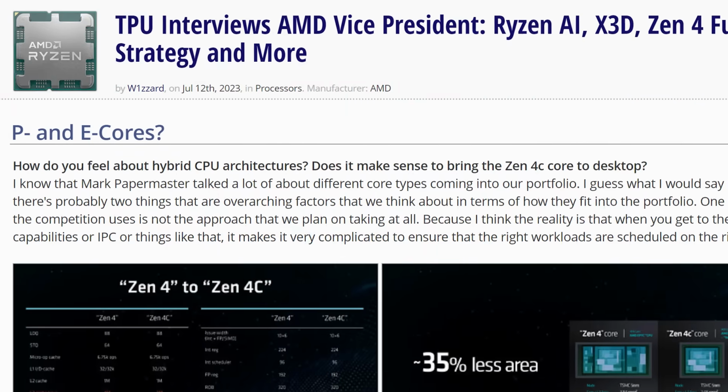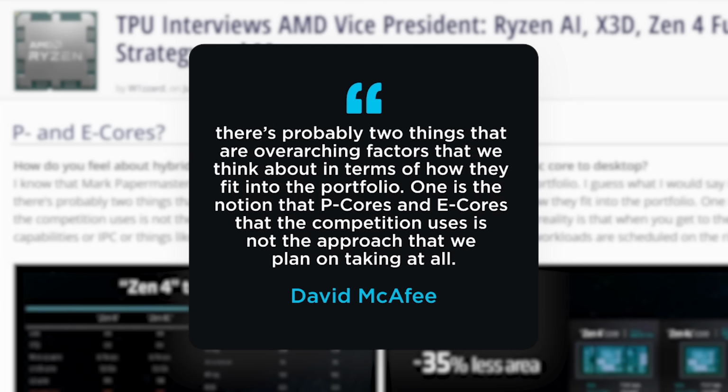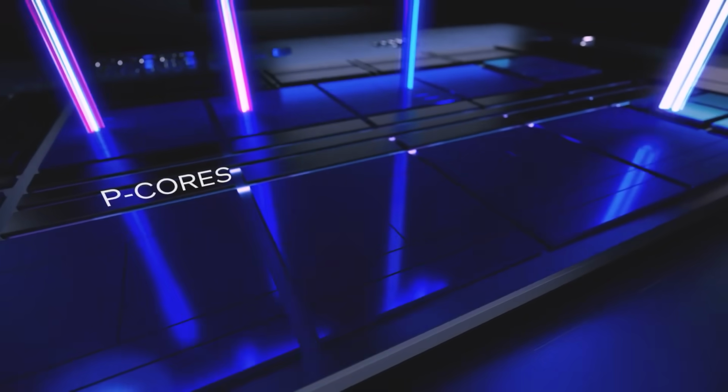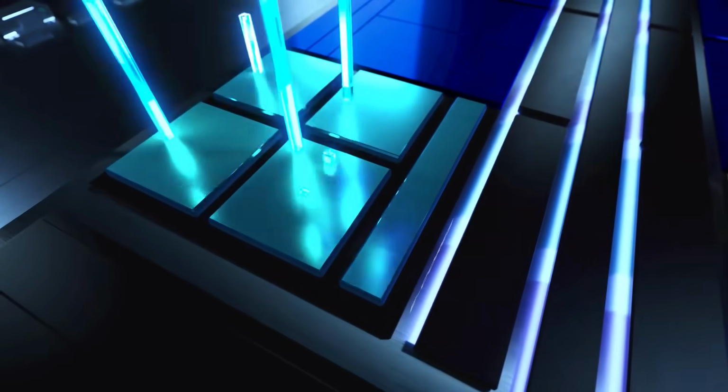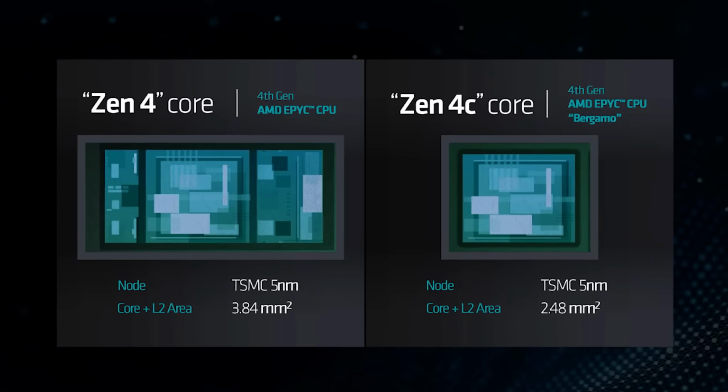hybrid architectures, and in his answer, he stated, quote, "I know that Mark Papermaster talked a lot about different core types coming into our portfolio. I guess what I would say is that as we've looked at different core types, there's probably two things that are overarching factors that we think about in terms of how they fit into the portfolio. One is the notion that P-cores and E-cores that the competition uses is not the approach that we plan on taking at all." Basically, he's saying that their approach is quite a bit different from Intel's in that their cores are completely different, like the E-cores don't have hyperthreading, etc., while AMD C-cores are very similar to their regular cores.